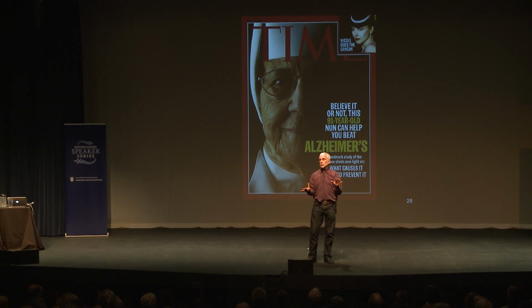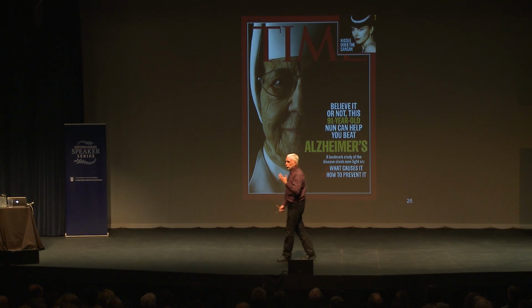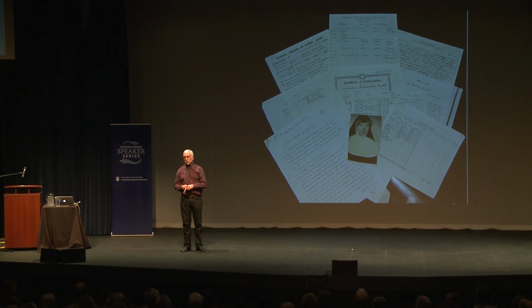So how is this possible? If plaques and tangles cause the disease, how can a woman with a brain that's already on the small end of the spectrum resist the pathological impact of plaques and tangles and still be cognitively normal? What can I do to mitigate the probability that I'm going to get dementia? And I'm going to address two parts. What should you have done when you were young?